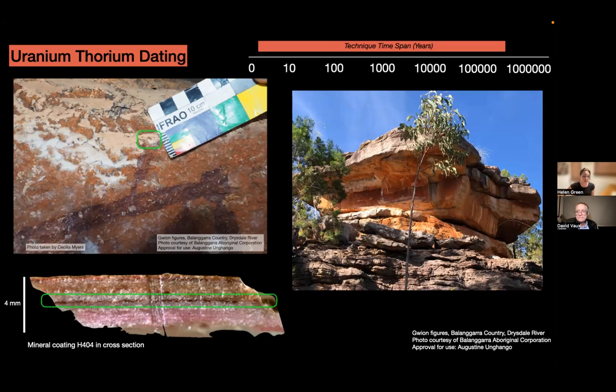Also, unlike the art sites in Europe and Indonesia, we're not working in these pristine underground caves where the art and the accretions are protected from any dirt or dust. As you can see from this image, the art is located in open shelters, and these shelters are exposed to the wind and the rain that can bring dirt into the shelters. And unfortunately, dirt contains thorium. We said that the thorium is not soluble, it's not in the water, but it is in dirt and dust. And so this can complicate our age equations.